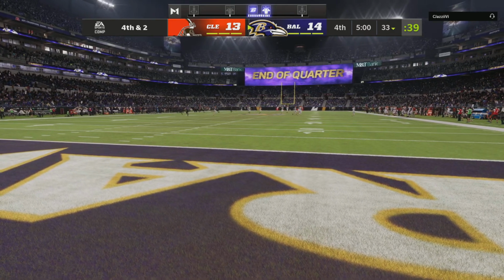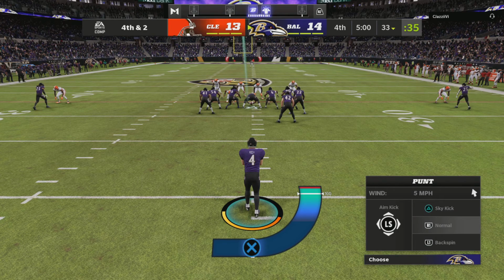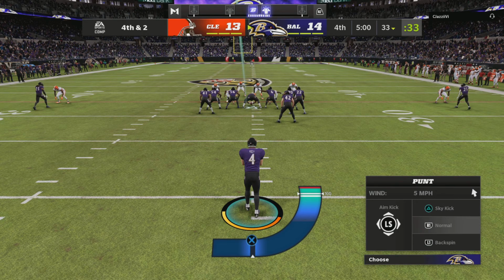You're watching the NFL on EA Sports. Here's Sam Cook now. And surprisingly, this is the first punt of the game for either team.